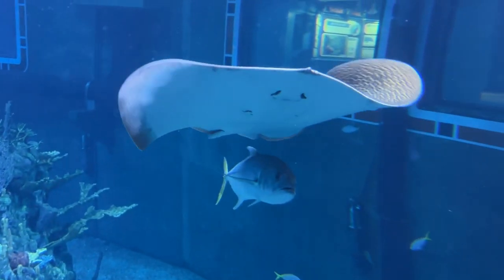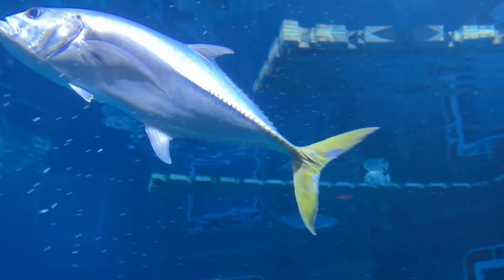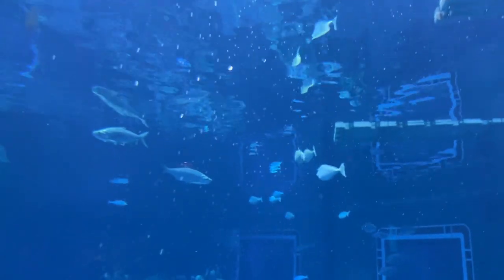That's a jack. He hides under the stingray and he attacks. That's a jack. Saw that. Oh my god. Is there a stingray over there? There's three.